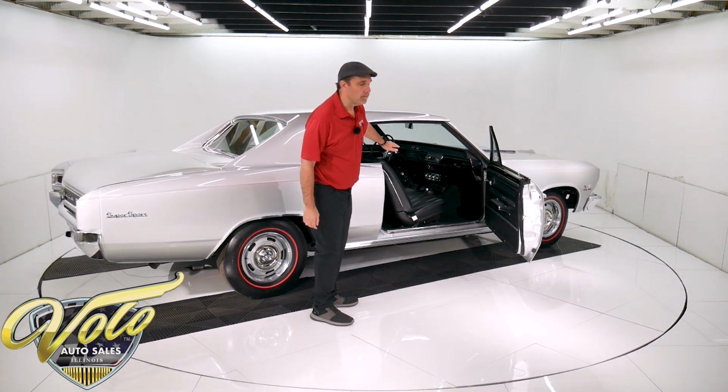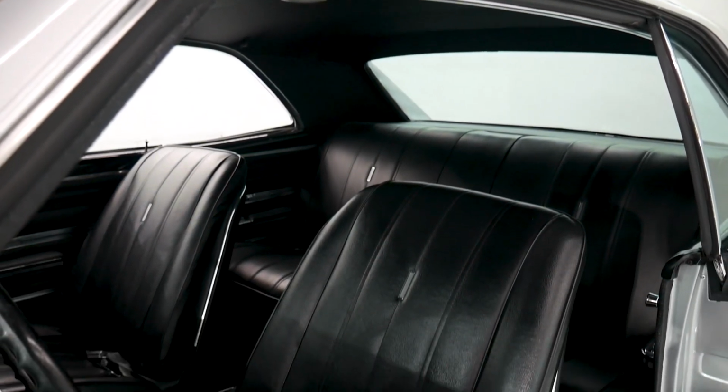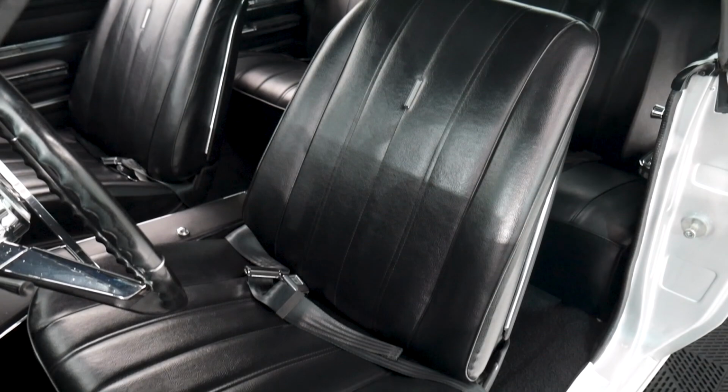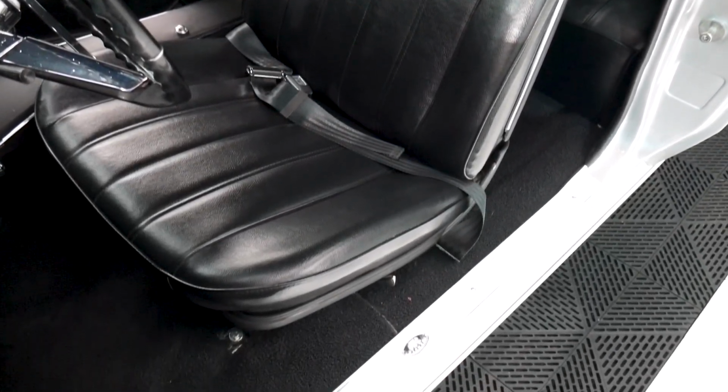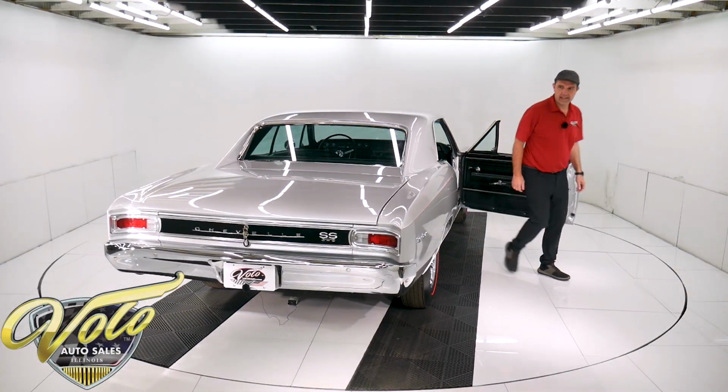They didn't have to have seat belts in '66. This one does have them. The seats are all rebuilt. New springs, new cushions, new upholstery. All new door panels, new armrests, new handles and cranks. The metal is painted. New door lock knobs.